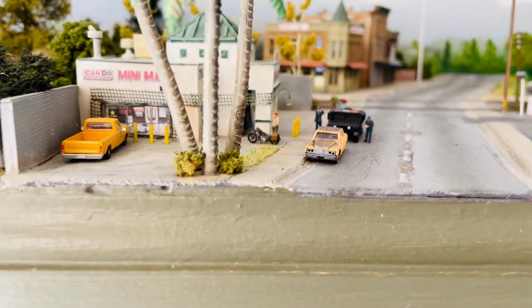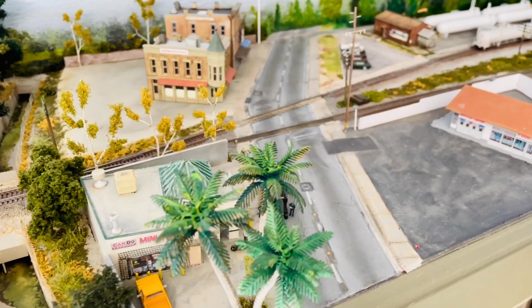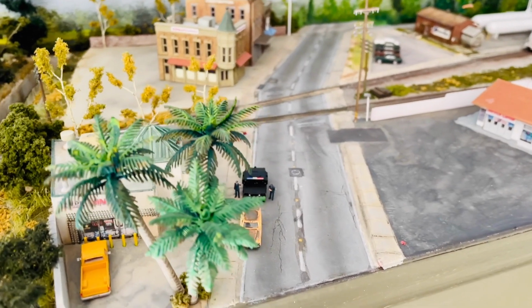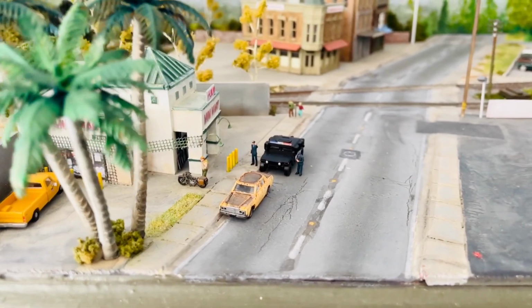Also, as you can see, I used 2 different car bodies. One is a beater and the other is a stock out-of-the-box model. I think I'll keep the beater in front of the liquor store because it looks right for that scene. It won't have working headlights.